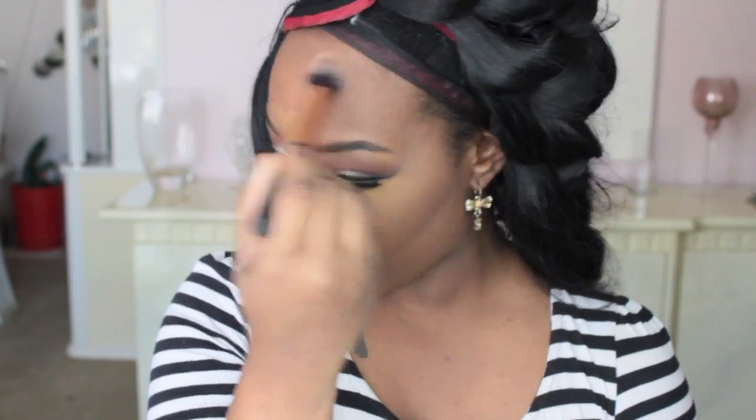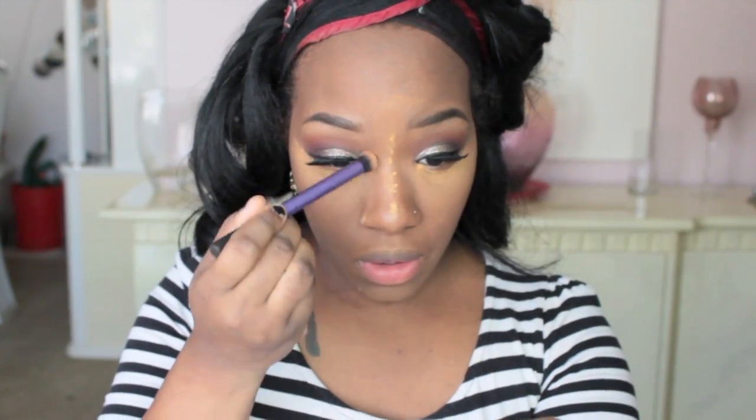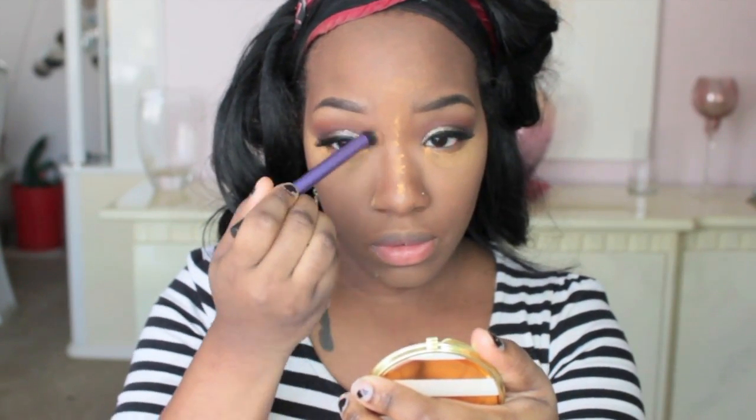Now I'm going to apply some of the contour right on top of my forehead area to make the forehead a little bit smaller because it's way too big. And then I'm going to go down on my jawline and then down the bridge of my nose with a smaller brush.